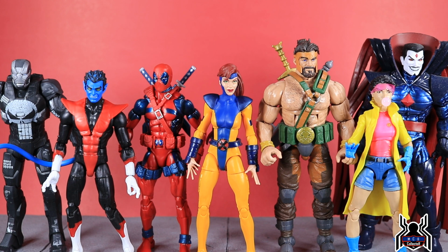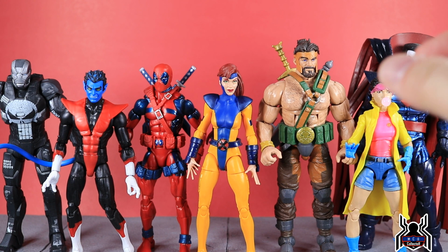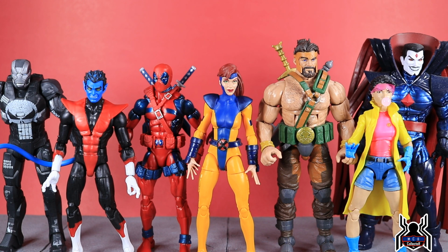The Jubilee figure, I love that figure. The only downfall for me is they made the body of it, I think, just too small. Now, I get it. She's a teenager and stuff, so it should be a little bit smaller, but I think they went unrealistically too small, like in the torso and everything, but it's still a very good figure, and it is one that I think everybody should have, every Marvel Legends collector should have.